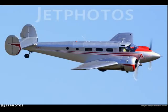You can see here the nice color scheme. I realized there were differences between the model and the aircraft, so I just tried to encapsulate the feel rather than the exact representation of the aircraft owned by Mr. Mattis. So a little bit of the background there.